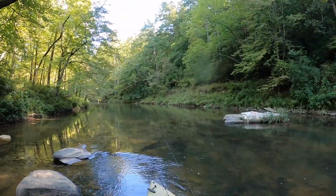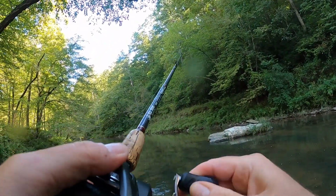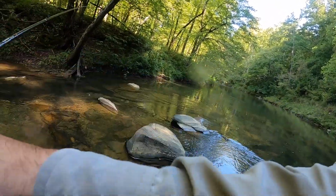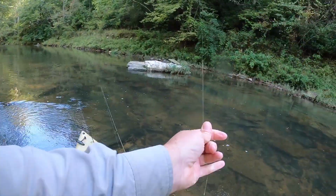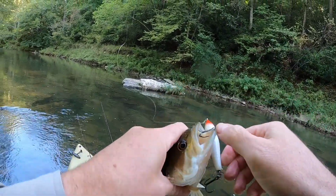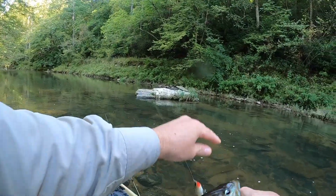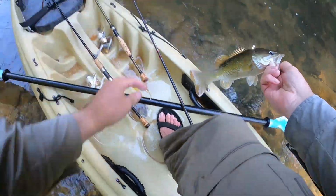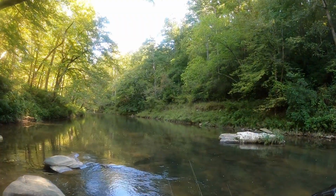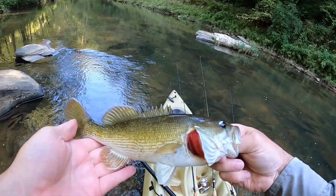And he was near that tree hanging over the water. Did not like my bait being there. Look at that. There's another one. This one's a little better. Oh yeah. Now we're getting there. This guy might be 10 inches. I'm gonna clean my camera lens. That's a better one.